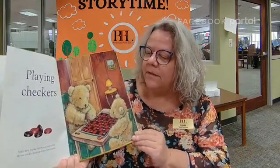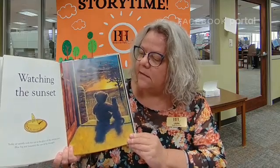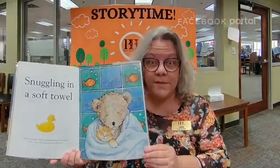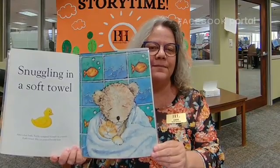This game is called checkers. Teddy liked to play checkers with his dad. He was quickly learning all the best moves. Now he's watching the sunset. Teddy sat quietly with his cat in the glow of the setting sun. How big and beautiful the sun is, he thought. Snuggling in a soft warm towel. After a hot bath, Teddy wrapped himself in a warm fluffy towel. His cat purred beside him.